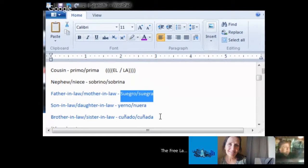Okay. So just correct me if I am wrong. I just want to check my information. The father of my wife is my father-in-law, and the mother of my wife is my mother-in-law? Exactly, yeah. And then for the father of your wife, if he was talking about you, you would be his son-in-law. Exactly. Good question, though.